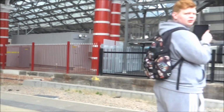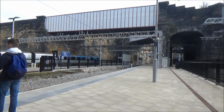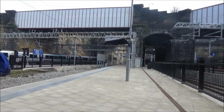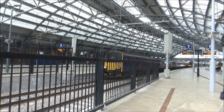So the TransPennine just now leaving out as well, 185145. That's off to Scarborough, the 1156 TransPennine Express service to Scarborough. As well, just behind me is 151.30. That's heading to Manchester Oxford Road. 151.30 and 151.33.